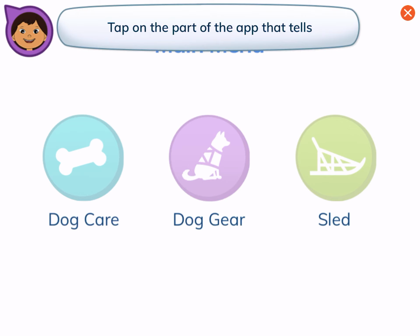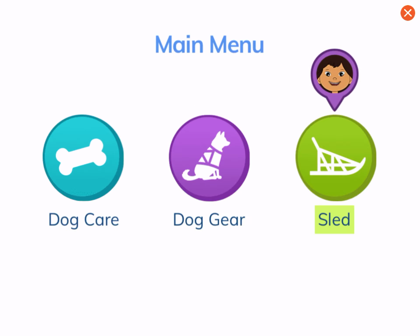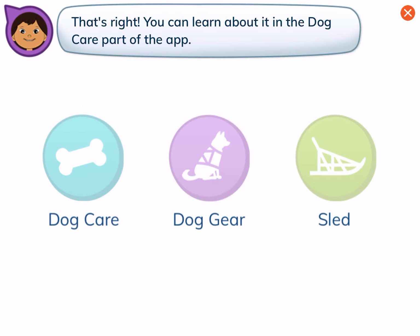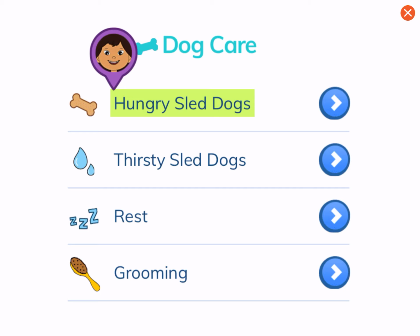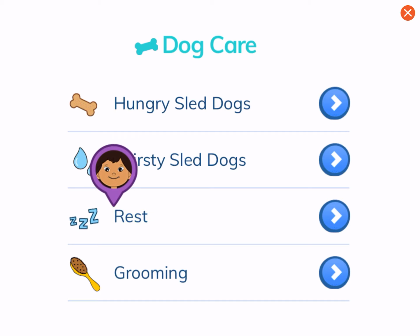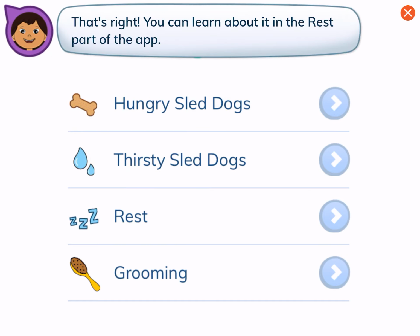Tap on the part of the app that tells where you can learn about caring for dogs who need rest. Dog care. Dog gear. Sled. Dog care. That's right! You can learn about it in the dog care part of the app. Tap on the part of the app that tells where you can learn about caring for dogs who need rest. Hungry sled dogs. Thirsty sled dogs. Rest. Grooming. Rest. That's right! You can learn about it in the rest part of the app.